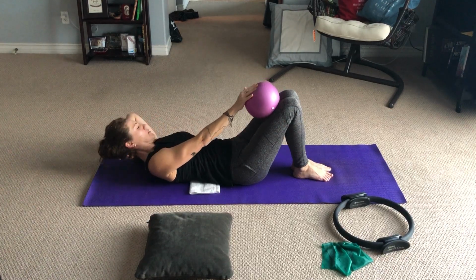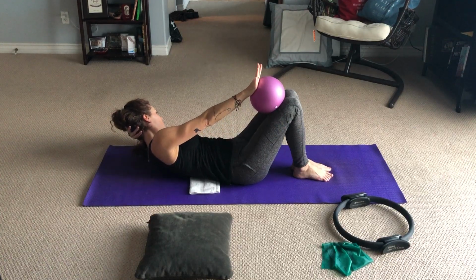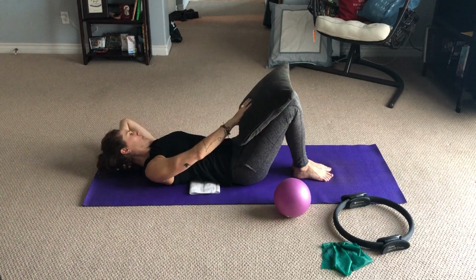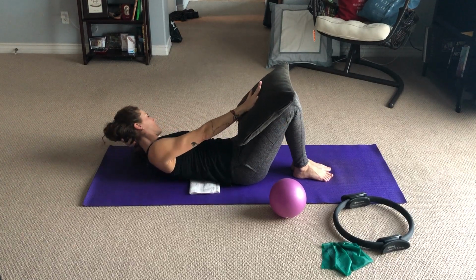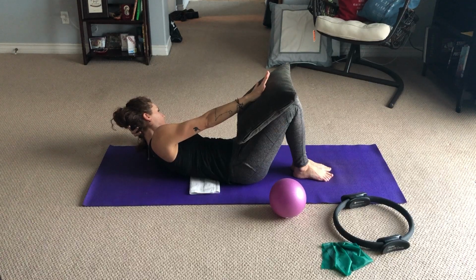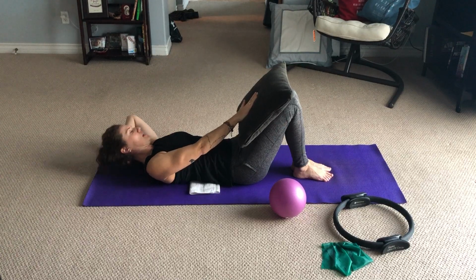2. 3. And again, if you're using the pillow. 4. 5. Really press into the back of the rib cage where those adrenals are, right where that towel is, excuse me, not the pillow, the towel.